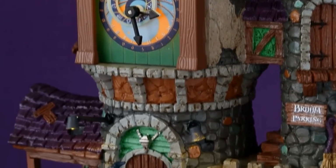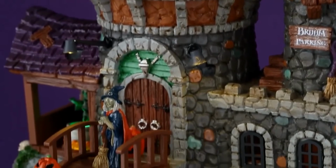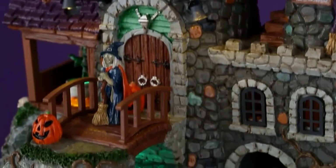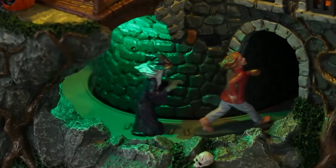We're coming! Let's go get 'em! Get over here!